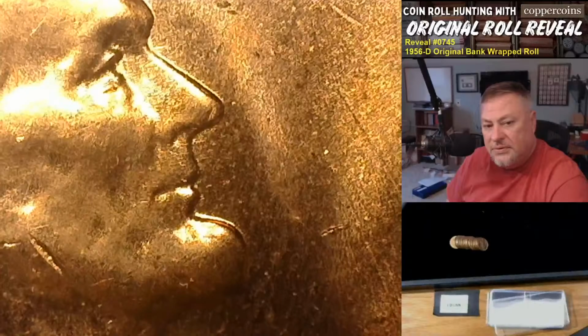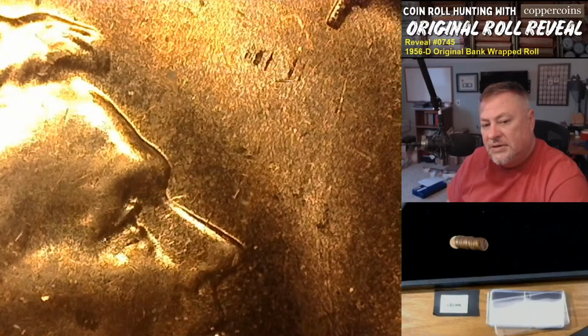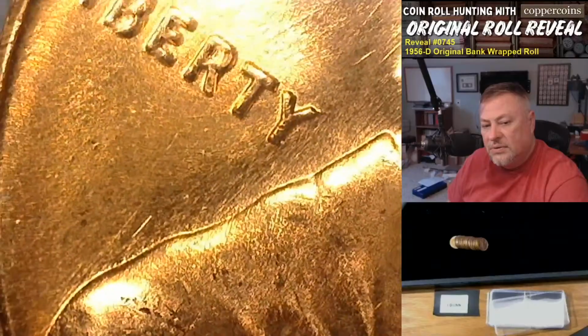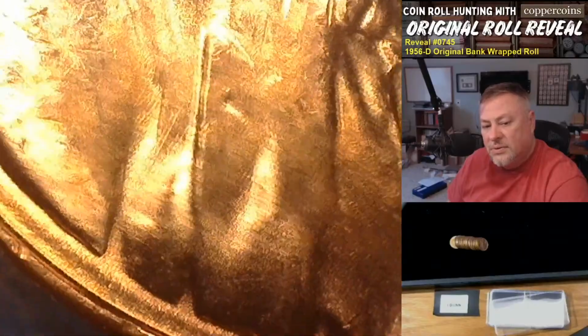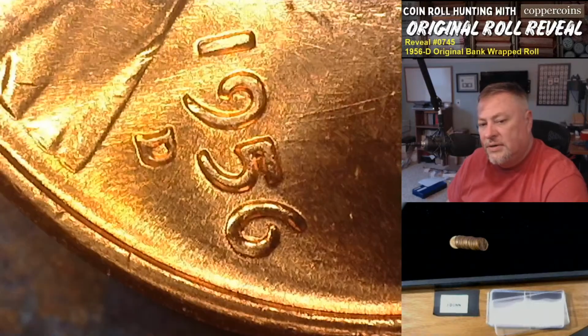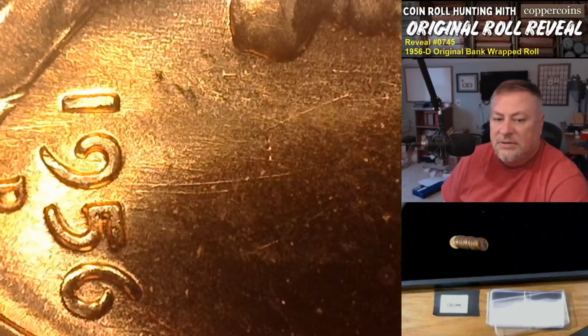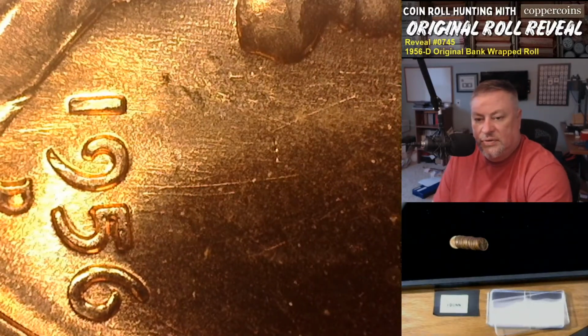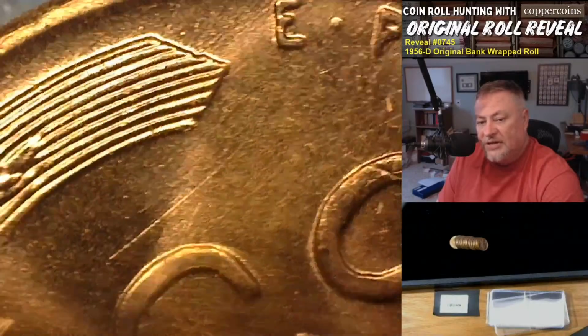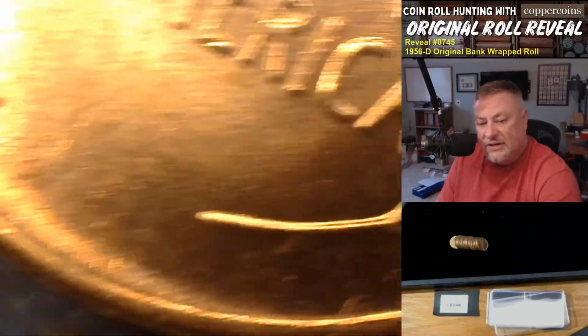Okay, this one's a little bit different. Let's see. It's going to be one of the normal coins in the roll. Normal die. No die variety. Oh, here it is. We've got our pair of die scratches, one in the 9, one toward the nose. So this is yet again another example of the same die that we've already seen a number of times now. I don't even know how many times we've seen this die, but I would have to say at least 10 to 15.